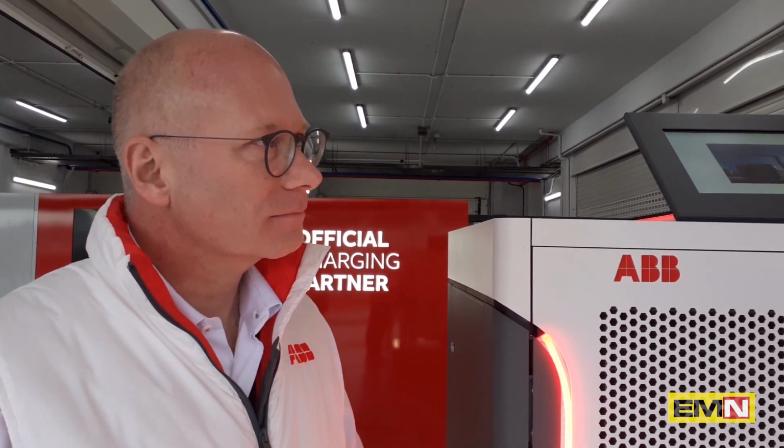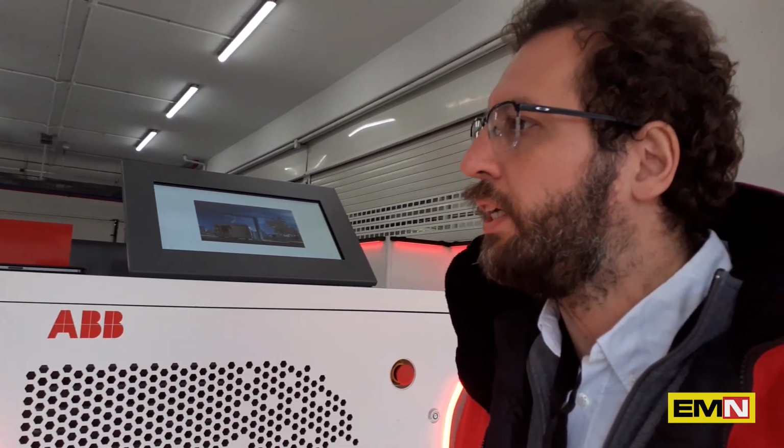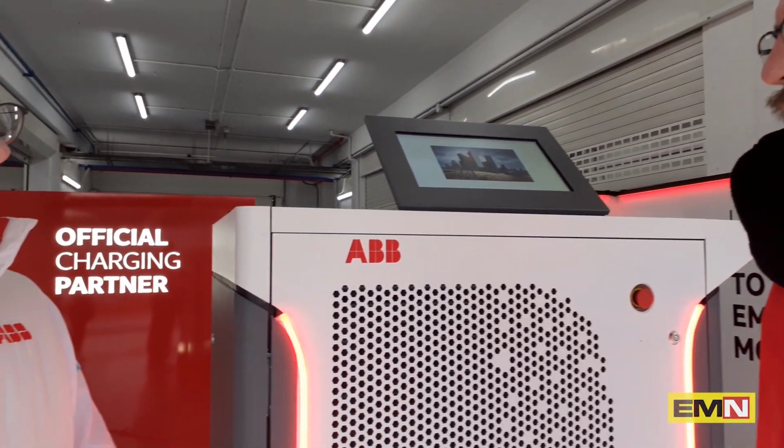And a lot of teams from the manufacturer point of view use Formula E to do research and bring the knowledge back to the production. Are you also using the Formula E for testing, or you already have all the knowledge about CCS and charging?